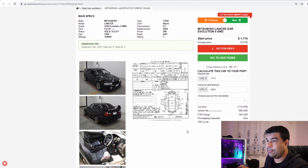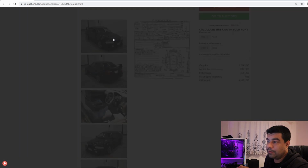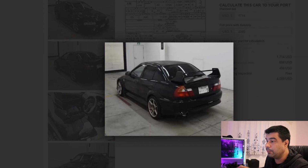Mitsubishi Evo 5 sold for 9,500 US dollars. It's a 1998 model, 200,000 kilometers on it. It's a 3, so again average, DC. Let's take a look at the exterior here. I mean, just look at the pictures. It doesn't look all that bad. You can see some clear coat damage on the roof. Exhaust has got one of those funny little silencer things.